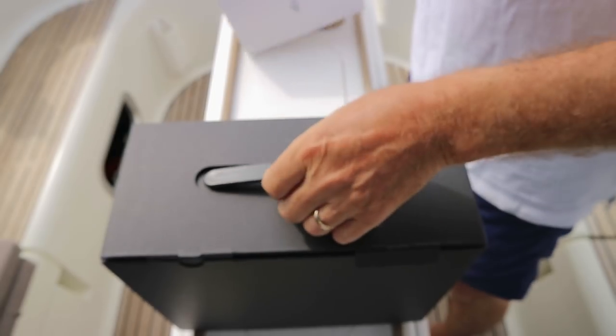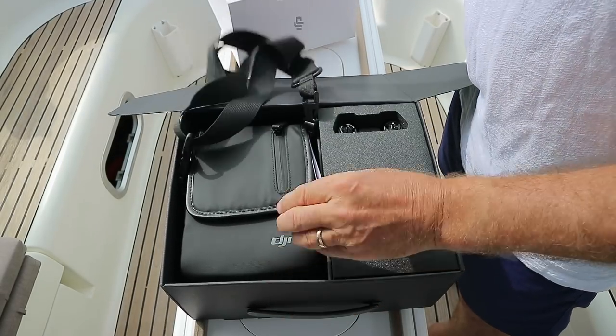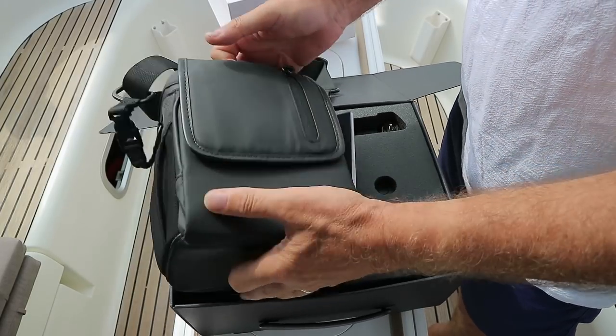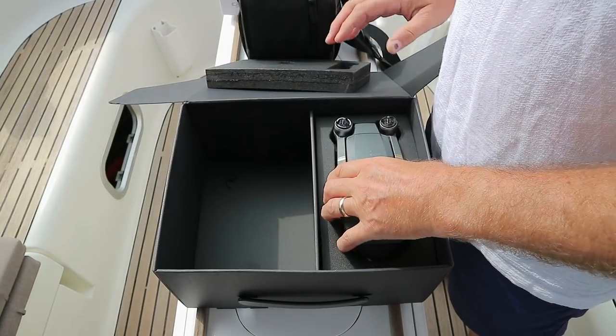Sliding the cover off, we're just met with a plain black box. And when you open it up, it's all nice and neatly packed up inside. Here we've got the bag that you get when you buy the Flymore combo, and this bag is big enough to carry the drone, extra propellers and the controller and everything else you need to get flying, and it really is that small. So apart from that being in the box, there is of course the drone itself.